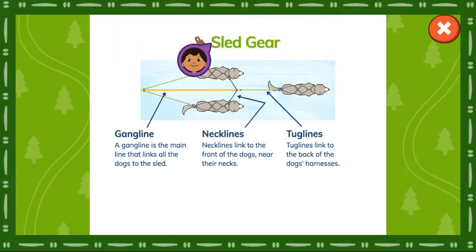Sled gear. Gang line. A gang line is the main line that links all the dogs to the sled. Neck lines. Neck lines link to the front of the dogs, near their necks. Tug lines. Tug lines link to the back of the dogs' harnesses.